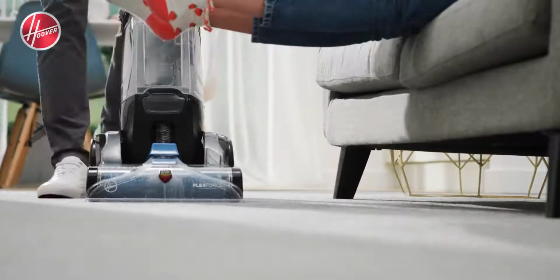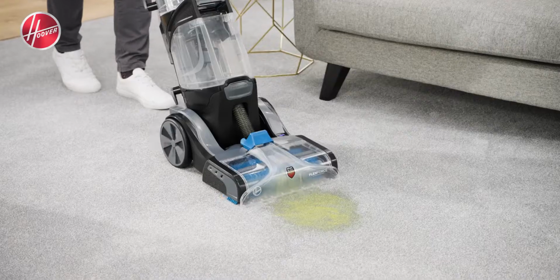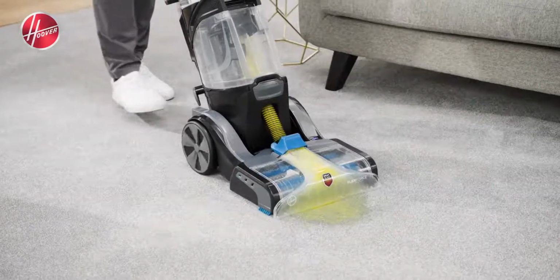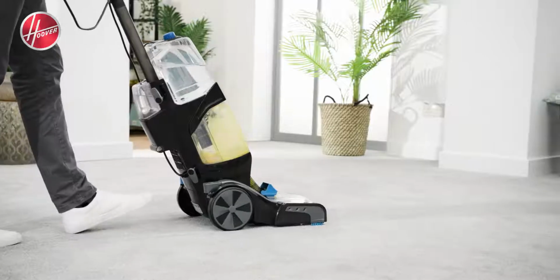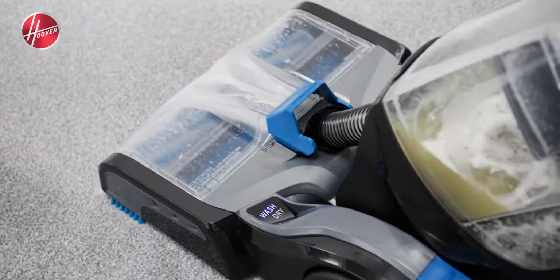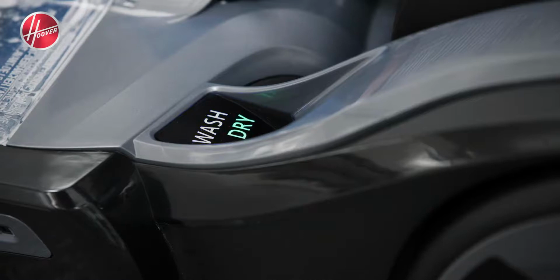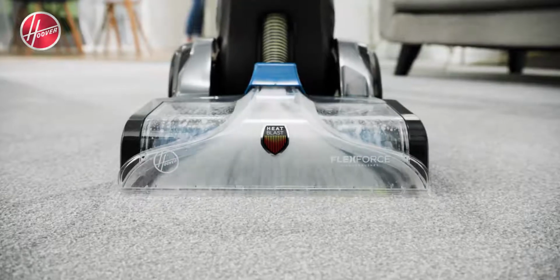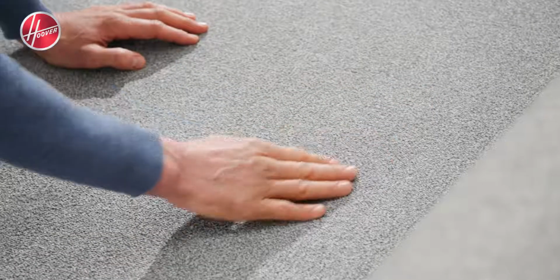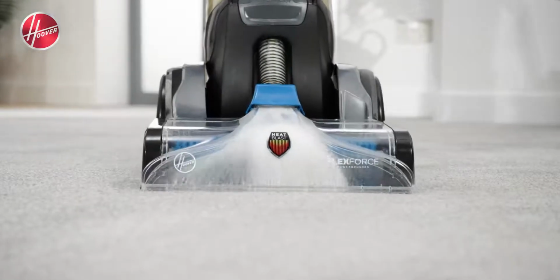Introducing the new Hoover Platinum SmartWash, our latest and best performing carpet washer ever. For a deep clean that's just as easy as vacuuming, but 7 times more effective. As the region's first carpet washer with motion sense technology, it automatically washes when you push forward and dries when you pull back. Simple. And to help your carpets dry in as little as an hour, just switch to dry only mode.